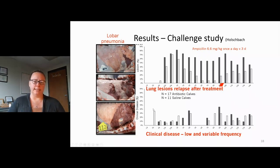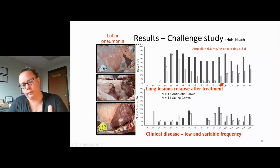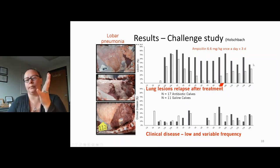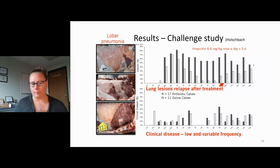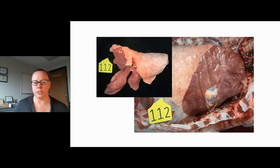So if we had only done clinical picture for this study, we would not have been able to see any pattern of pneumonia. Whereas using the ultrasound, we could see the progression of disease, the onset, we could see the resolution of disease, and then we can see the relapse of disease. That is the power of using ultrasound, that you can, with detail, measure the changes in the lung in response to an intervention like this. Okay. Again, these are what some of those lungs look like at the end of that study.